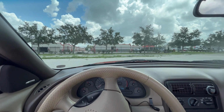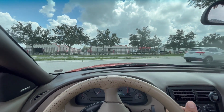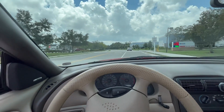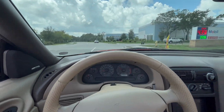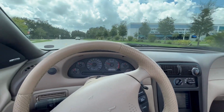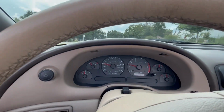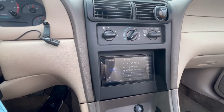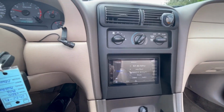Alright everybody, we're now going to go for a ride in our 2000 Ford Mustang. Really nice car. Smells like a new car. Has a fresh orange paint job with a tan interior. As you can see, everything's pretty clean in this car. Our gauges work pretty well. The only thing that's different here is we got our new upgraded flat touchscreen radio with Bluetooth.